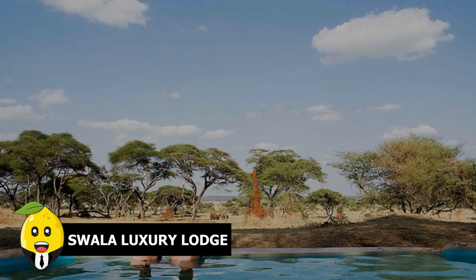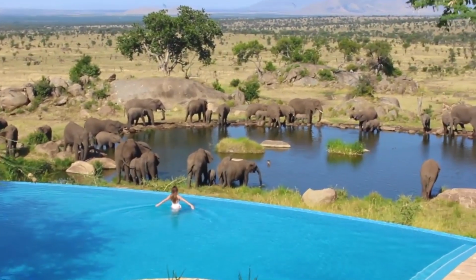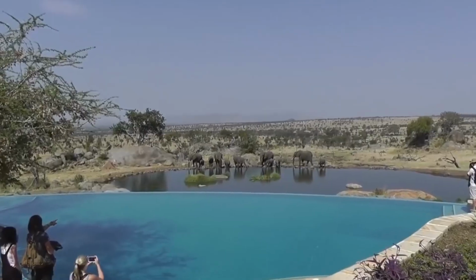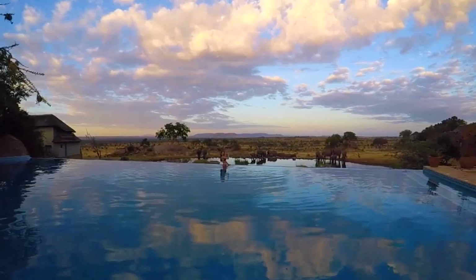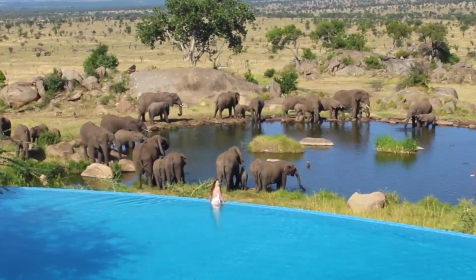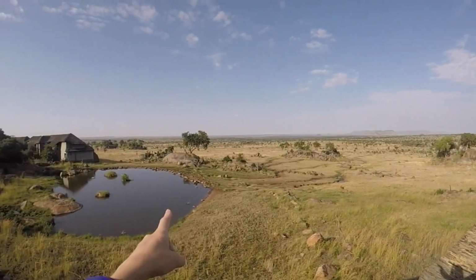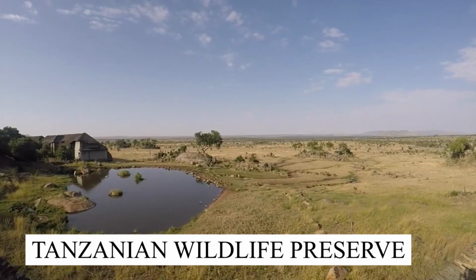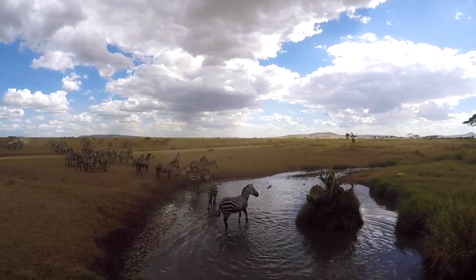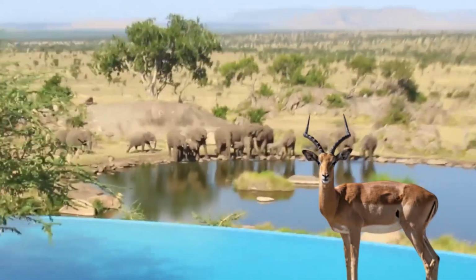SWALA Luxury Lodge. Do you want to enjoy a relaxing swim as a herd of elephants and other wild animals approach you? You would believe that this is risky, yet many people seize the chance to dive underwater in this environment surrounded by nature. The SWALA Luxury Lodge is situated in a Tanzanian wildlife preserve. Swimming with exotic animals like zebras, elephants, and gazelles is a unique experience you may have there.